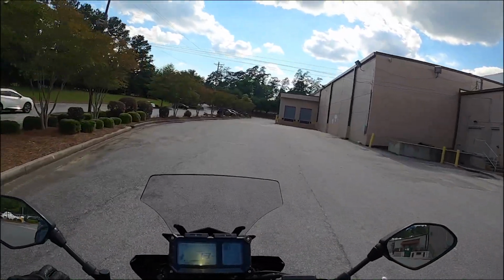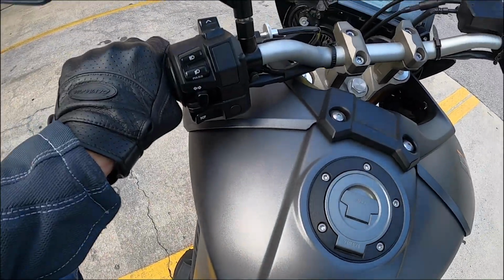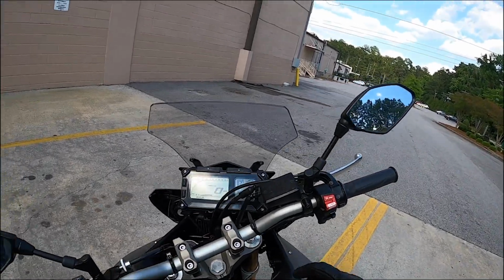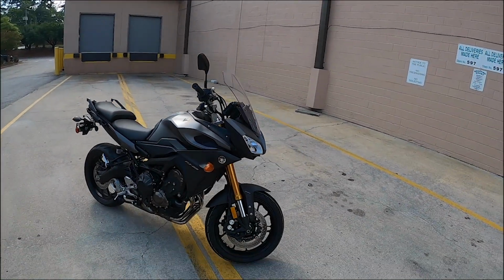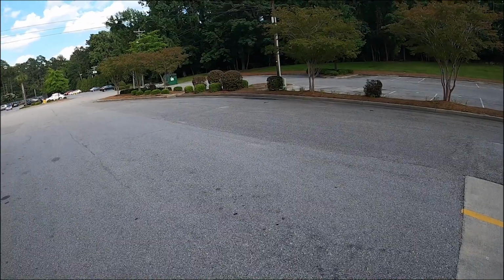But this is a very upright bike. I feel like I just have proper posture when I ride this. Let's see, neutral, very easy to find, which is good. And it has one of these little all-in-one buttons, which is cool. I always give it a plus for that. But yeah, this is the FJ-09. Let me read some facts about it.